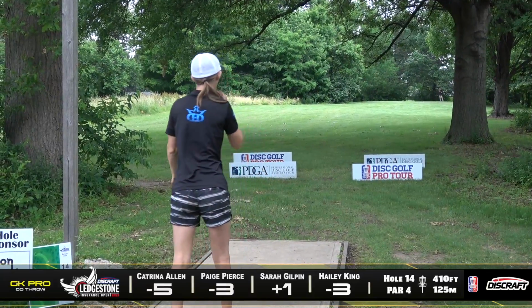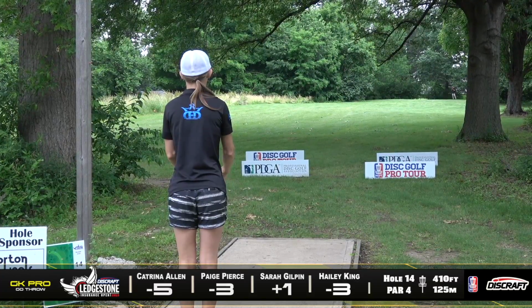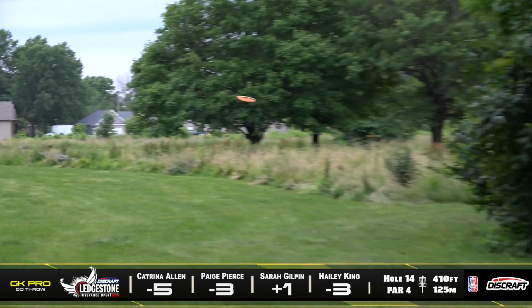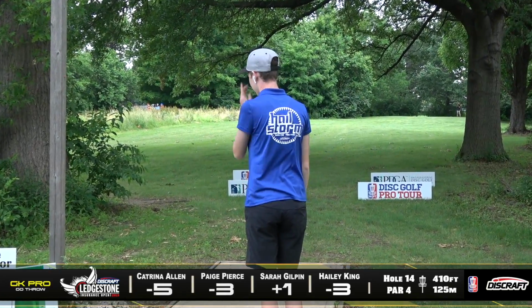There is out of bounds on the left in the same tall grass or tall tree patch, and there's also OB on the right, but I don't think we'll see people contend with that. Paige with her Felon trying to get a big skip left. Paige is one of the people that can actually get to this hole, and she has shown us exactly how to do that. She goes around the corner.